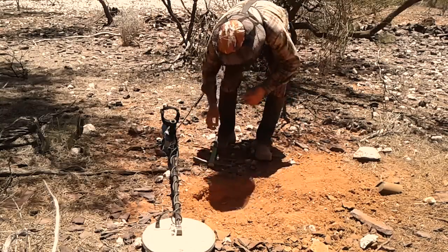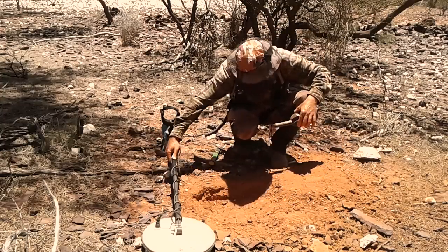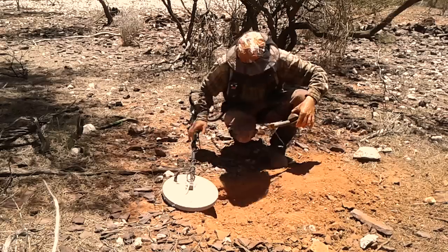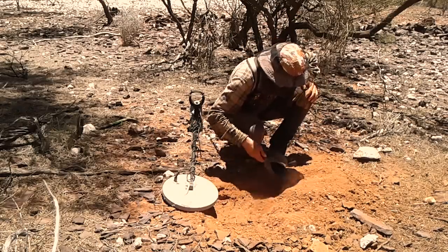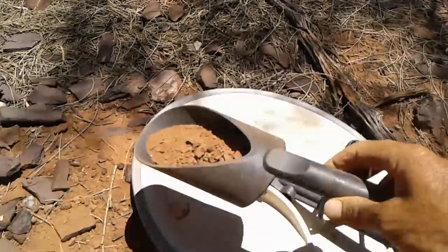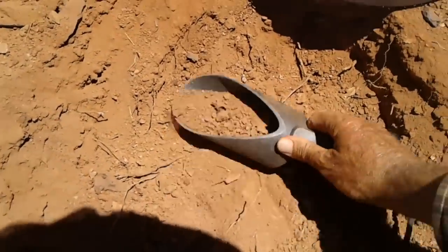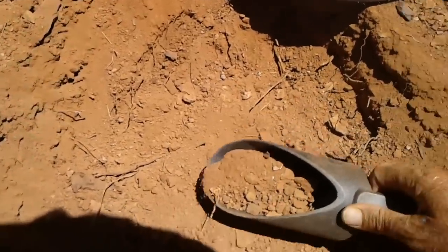It's in here somewhere. Hey. In here apparently. This is making a nice signal. Let's see what we can see. If we can see it just.